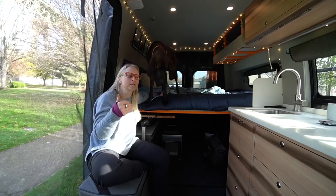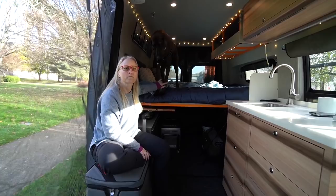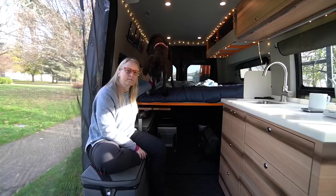It's probably a couple years down the road. I think the iteration that's going to happen is the overlanding world, as in truck, will happen first and then van will happen second. I think charging stations are happening more and more at trailheads.